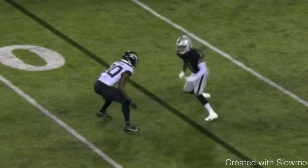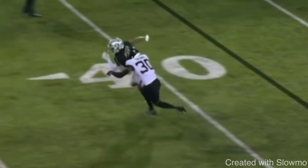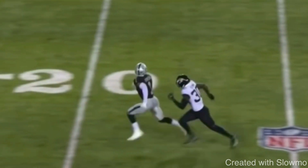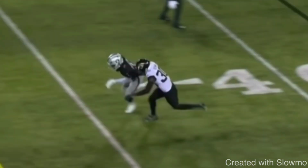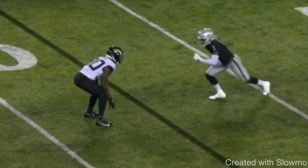This is a fade route where the DB keeps outside leverage. If a DB keeps outside leverage, we've got to be completely content taking an inside release on a fade. I don't understand why this DB kept outside shade, because this is the bottom of the numbers and this is where the wide receiver is. And honestly, a lot of times when a receiver lines up like this, what's he probably trying to run? An inside route, because he's so far towards the sideline. But he ends up running a fade, so it works out. This DB probably should have been inside shade. But I can't just bank on that. I have to be able to react to what the DB does.